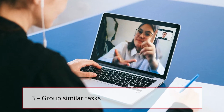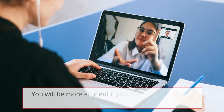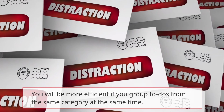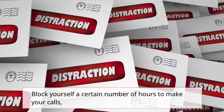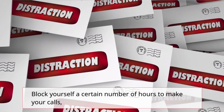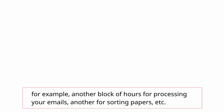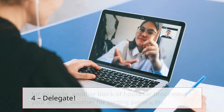3. Group similar tasks. You will be more efficient if you group to-dos from the same category at the same time. Block yourself a certain number of hours to make your calls, for example, another block of hours for processing your emails, another for sorting papers, etc.